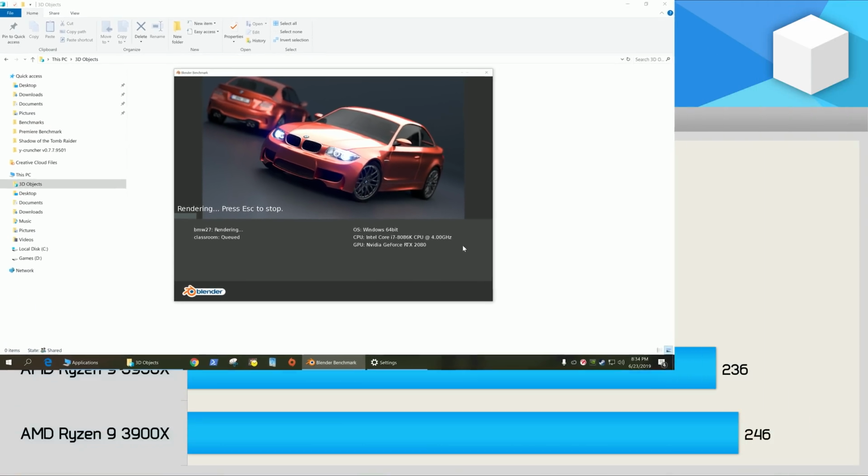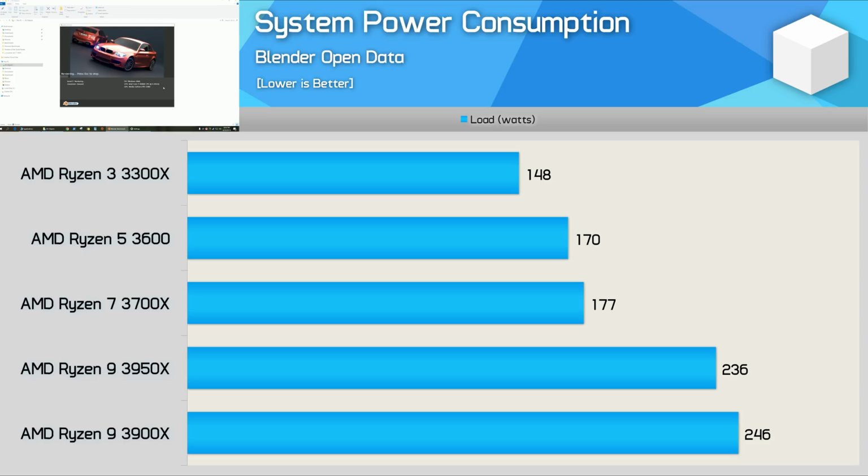Now, before we get to the game benchmarks, here's a very quick look at total system consumption. Interestingly, the 3700X pushed total power usage just 7 watts higher than that of the 3600, and despite packing twice as many cores as the 3300X, really didn't use that much more power.